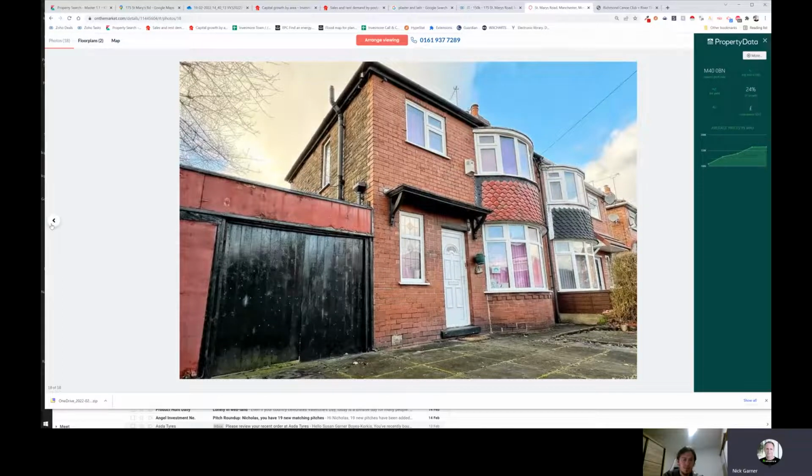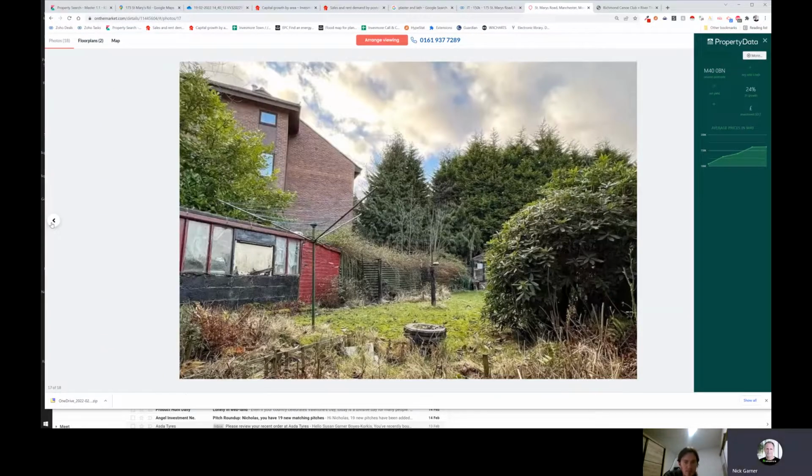So one of the good things about these kind of properties is that they were fundamentally reasonably well built. In other words, they'd have damp-proof courses, so they're not going to suffer from damp issues. And this one has had new double glazing in at some point in the last 20 years. Big back garden, overlooked by a nursing home. Got some big old Leylandii trees out the back. I don't know whether they belong to the property or not, but that's a big old yard.